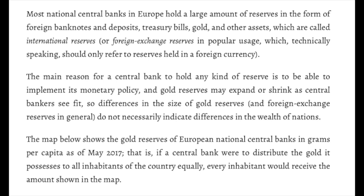So differences in the size of gold reserves and foreign exchange reserves in general do not necessarily indicate differences in the wealth of nations. The map below shows the gold reserves of European national central banks in grams per capita as of May 2017. That is, if a central bank were to distribute the gold it possesses to all its inhabitants of the country equally, every inhabitant would receive the amount shown in the map.